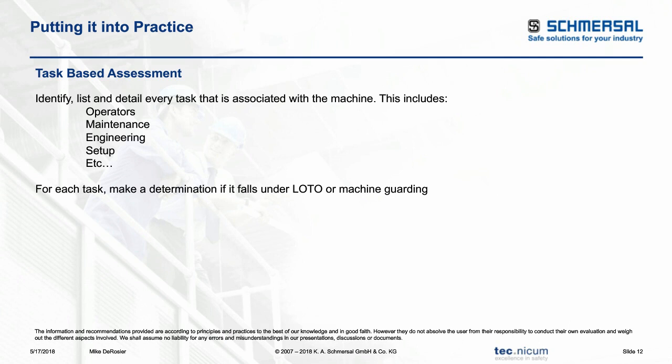Again, it comes back to each piece of equipment is going to be unique and different, and you have to document and justify that. What about engineering? Do machines have setup modes? Well, setup modes could be completely different. How do you set it up? Is that normal routine, or is that more along the lines that the machine jammed enough where you had to do a reset, and that setup should be under a lockout tagout condition? Your task-based assessment should address that and look at it.